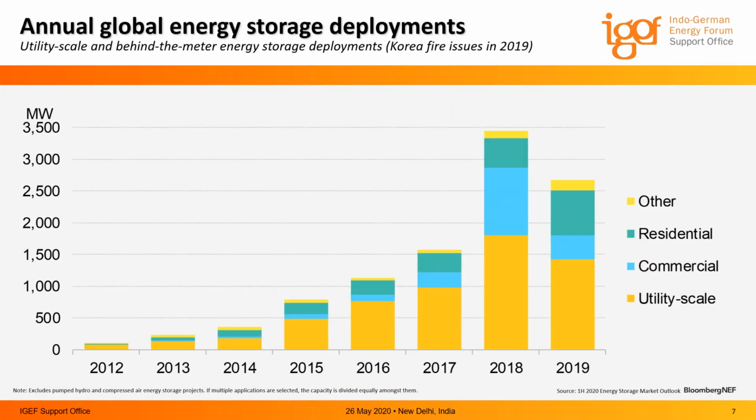Here we are seeing the newest data from Bloomberg New Energy Finance of the total annual global energy storage deployments, utility scale and behind the meter. And again, here you see that historically it is around 40% behind the meter. That would be residential and commercial.